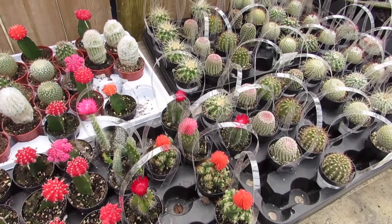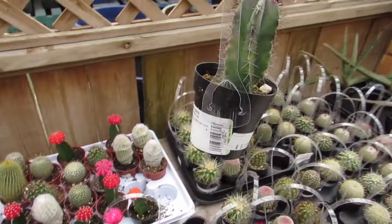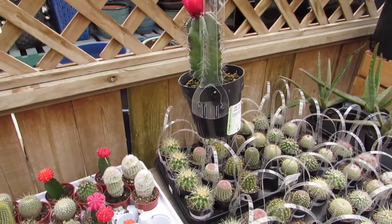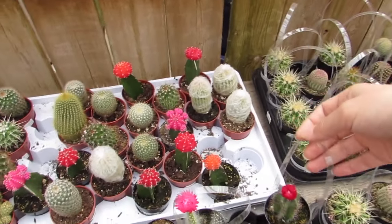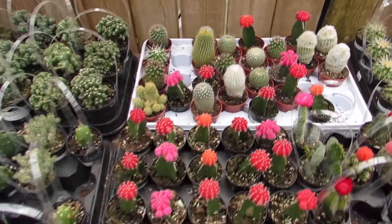They got a few fake flowered ones. That's okay though, you can take them off. He doesn't seem to like it though. That's some good cacti selection.